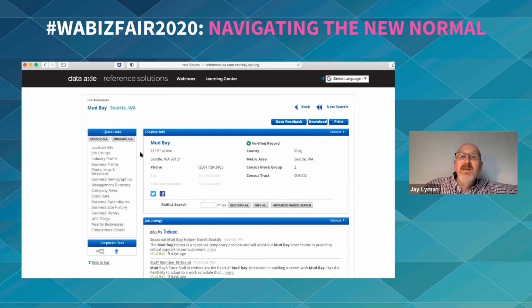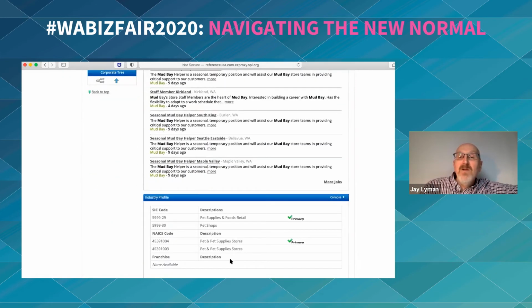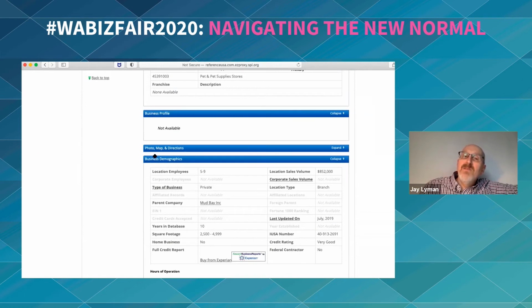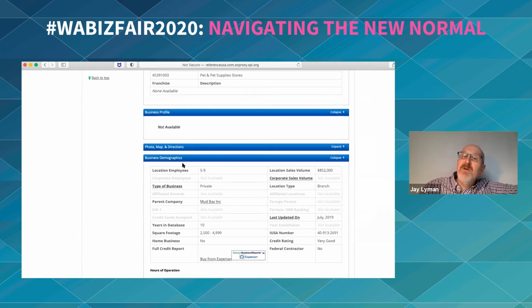Just want to show you what you get. You get some contact information up here at the top. You get their lines of business. So pet and pet supply stores, that's why they came up. Be a little bit careful with this demographics stuff here. This is business demographics because these are estimates. Reference USA is using algorithms and ways to estimate how much money they think this location brings in. This location has been in this database for about 10 years. They have about 5 to 9 employees. So it can give us a sense of that.